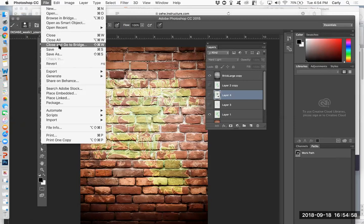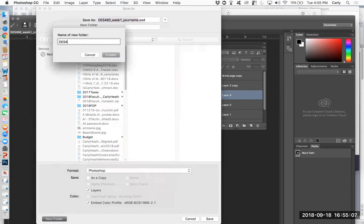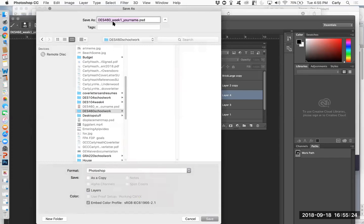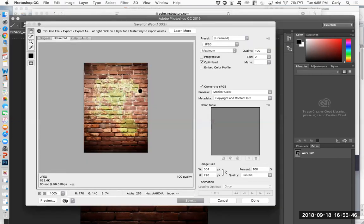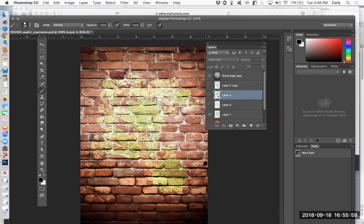So I'm going to go to File, Save As, and we're going to make a folder on our desktop called DES460 Schoolwork. Now I'm going to name this DES460Week1 yourname.psd, save. That PSD file is not what we're going to be turning in. What we're going to be turning in is our JPEG. So we're going to go to File, Export, Save for Web. Save. And that JPEG is what we turn in. Yay.